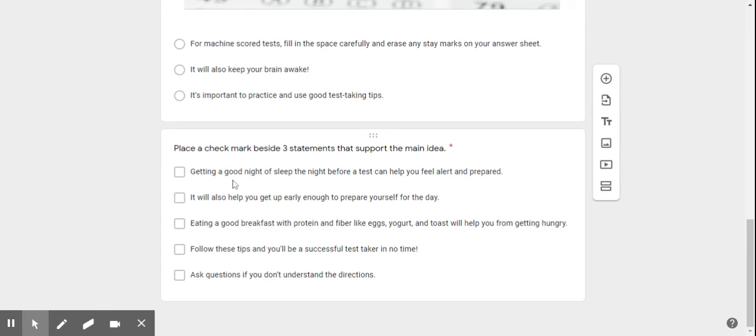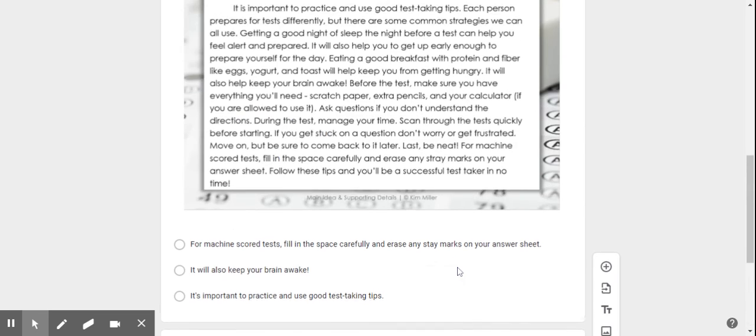So put a check mark beside 3 of these. Let me read them. Getting a good night of sleep the night before a test can help you feel alert and prepared. It will also help you get up early enough to prepare yourself for the day. Eating a good breakfast with protein and fiber like eggs, yogurt, and toast will help keep you from getting hungry. Follow these tips and you'll be a successful test taker in no time. Ask questions if you don't understand the directions.